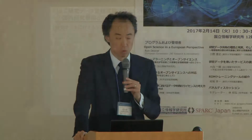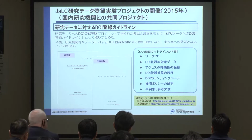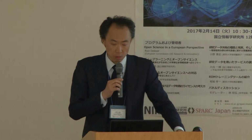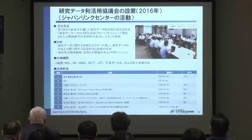And then we are involved in our activities as the Japan Link Center starting in 2015, providing funds for the institutes that are involved. For those people and organizations that are interested in the research data sharing, we have provided the funds on the trial projects of registration of DOIs. And we have already published a report on that. And last year, we invited the RDA Plenary Meeting in Tokyo, and it was held in this building. In fact, 342 people participated. Large meeting.